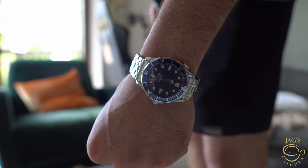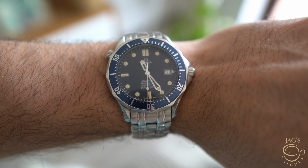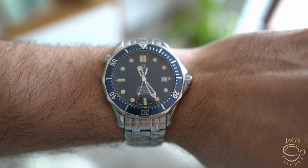It represents a specific chapter in Omega's history and in mine too. And if I don't wear it weekly, every time I pick it up, it reminds me of why I love watches in the first place. It's almost going back in time, going back into my life to where it was one of the first watches I was exposed to.